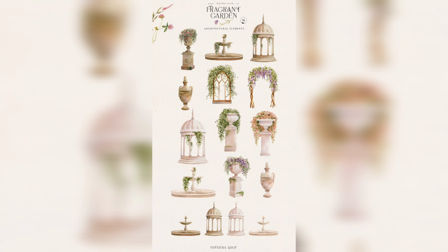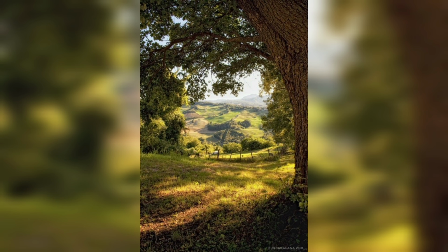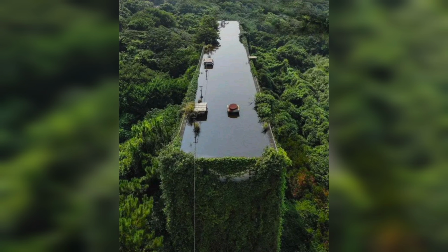Microclimates and plant adaptation. Understanding the microclimates within a garden, such as shaded areas or sun traps, allows for the strategic placement of plants according to their specific needs, ensuring a healthier and more diverse garden. Interactive elements. Elements that encourage interaction, such as edible gardens, herb gardens, or tactile plants, can enhance the experience of the garden, making it more engaging and educational.